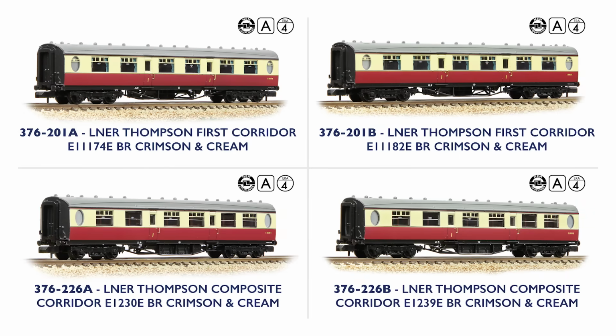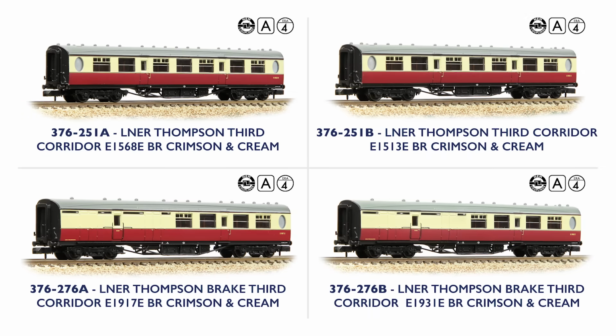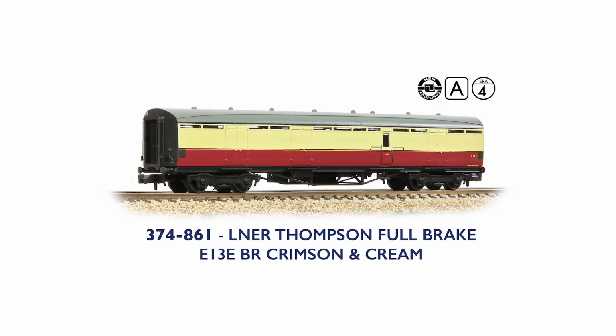Following nationalisation, the Thompsons were repainted into British Railways Crimson and Cream livery, and in this livery we again have a pair of first corridors, two composite corridors, two third corridors, and a pair of brake third corridors. The full brake is produced in Crimson and Cream to add further variation to either passenger or parcels trains.